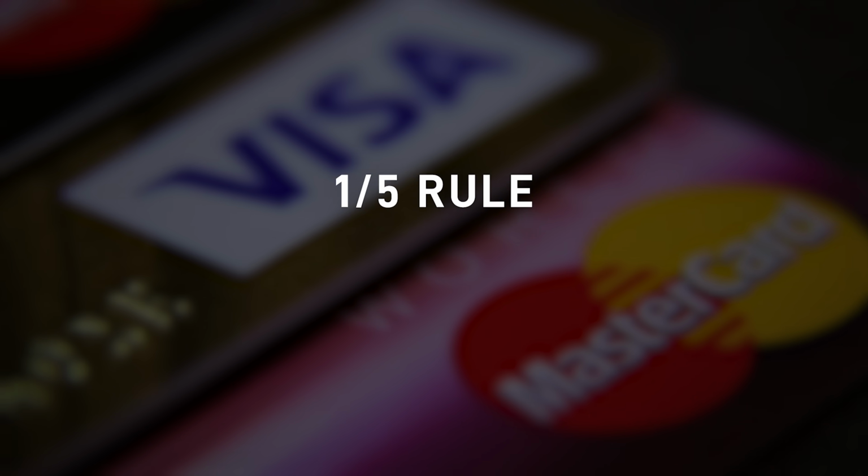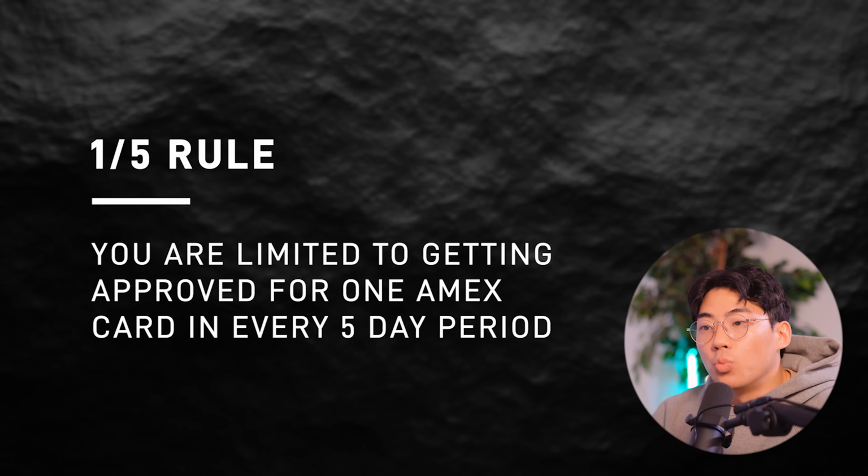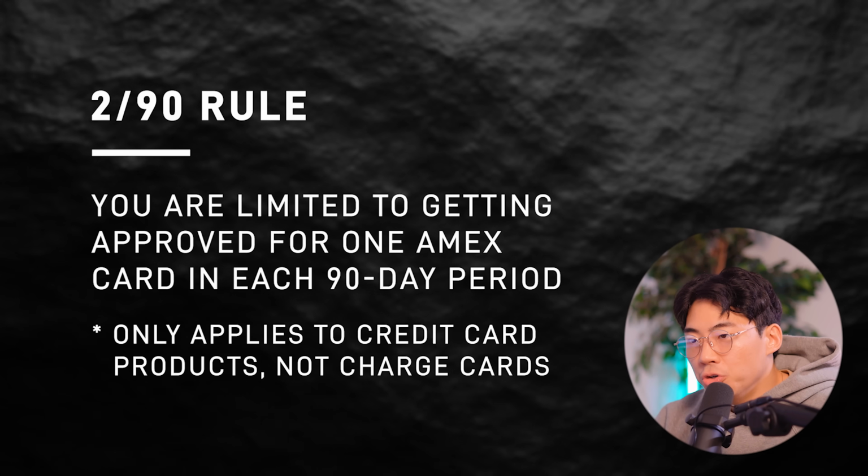The next rule that you need to know about is the Amex 1 in 5 rule and also the Amex 2 in 90 day rule. With the Amex 1 in 5 rule, you're limited to 1 approved credit card every 5-day rolling period. So if I wanted to apply for more than 1 card, I would apply on a Monday, then wait a minimum of 5 days before applying for the next one. That's not it though, because after that, if you wanted to apply for a 3rd card and get approved, you wouldn't be able to because of the 2 in 90 day rule, where you can only get approved for 2 credit cards every 90-day rolling period. This rule applies only to credit cards and not their charge cards. So if you wanted to, you could apply for 1 credit card and 1 charge card on the same day, or you could get 2 charge cards. But if you apply for 2 credit cards, the second application may result in an automatic denial.